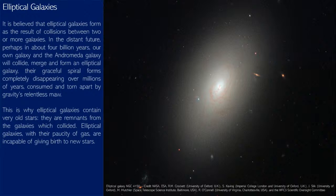It is believed that elliptical galaxies form as the result of collisions between two or more galaxies. In the distant future, perhaps in about 4 billion years, our own galaxy and the Andromeda galaxy will collide, merge and form an elliptical galaxy, their graceful spiral forms completely disappearing over millions of years, consumed and torn apart by gravity's relentless maw. This is why elliptical galaxies contain very old stars.